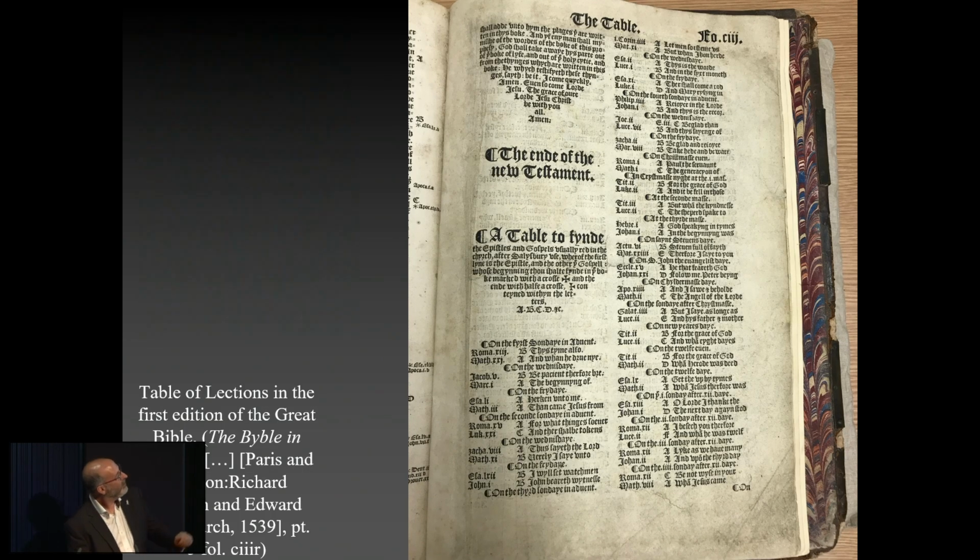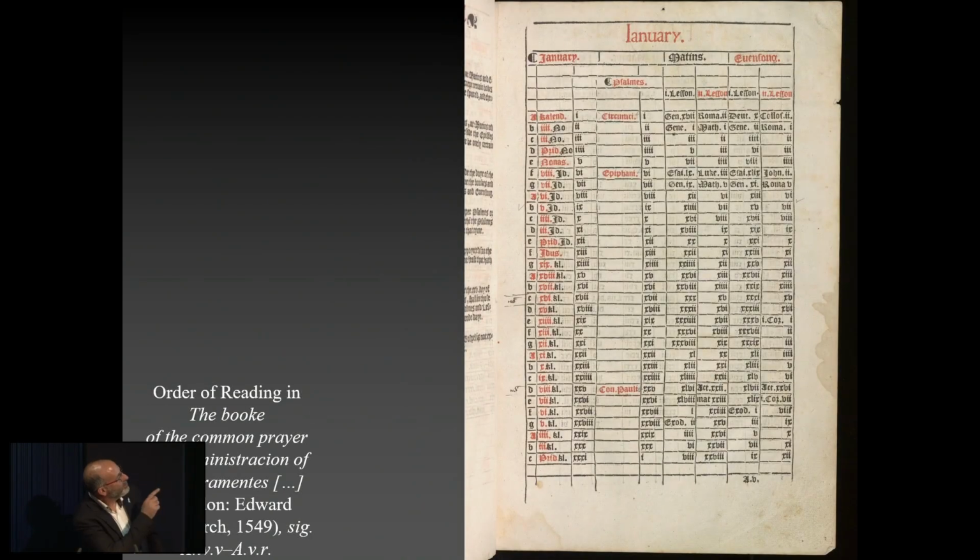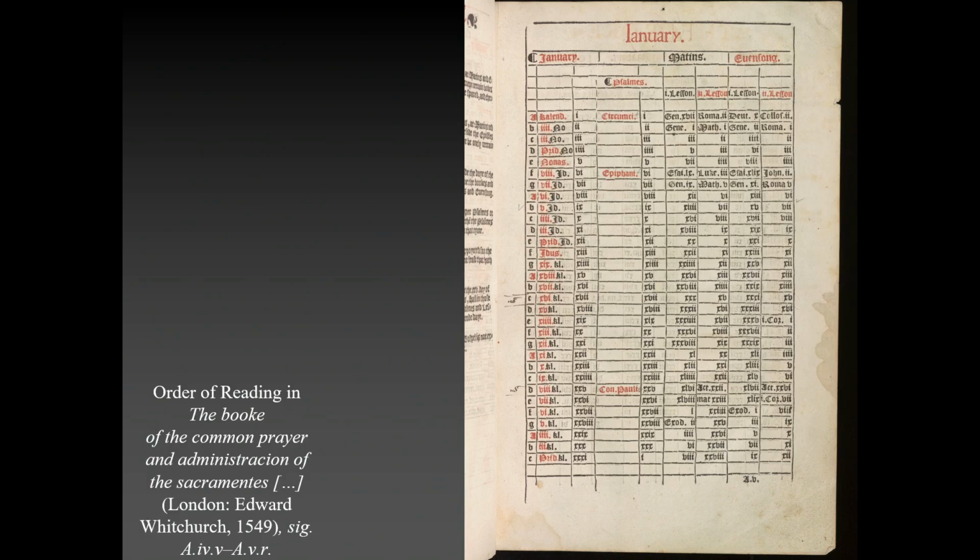Only with the Book of Common Prayer, after the death of Henry, he's taking back his liturgy. But what that means is that the Bible, the Great Bible, was meant for this kind of liturgy, which would appear about a decade later.